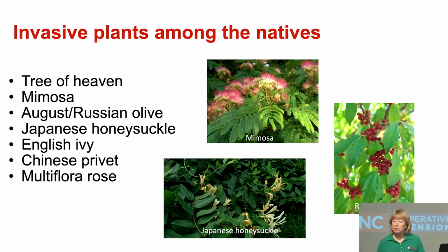I'd like to briefly mention invasive plants. Many plants in the United States were originally introduced for agricultural or ornamental use, but then have become invasive and crowd out native plants. Introduced plants are more likely to become invasive in regions with soil and climate conditions similar to those of their native habitat. Here is a partial list of invasive plants found in North Carolina.